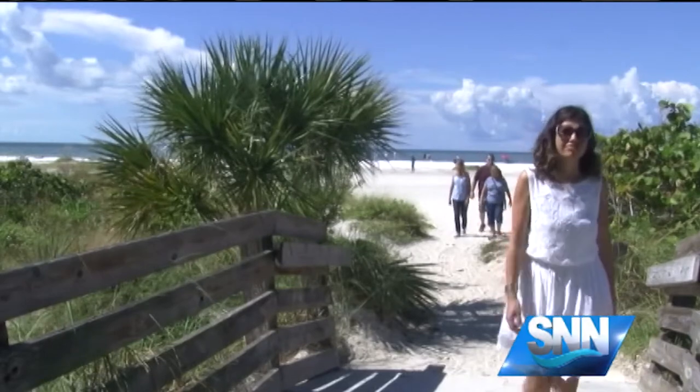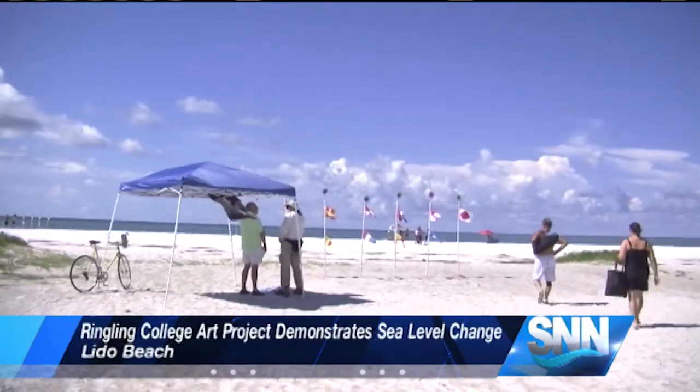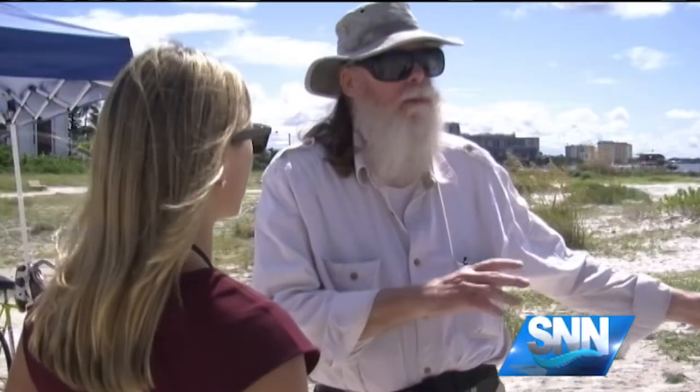If you've been to Lido Beach this week, you might have seen flags staked into the sand, but they're not for red tide. The idea behind this project was to help people visualize what sea level rise actually means. Ringling College of Art and Design professor Timothy Rummage leads the Rise and Run project.